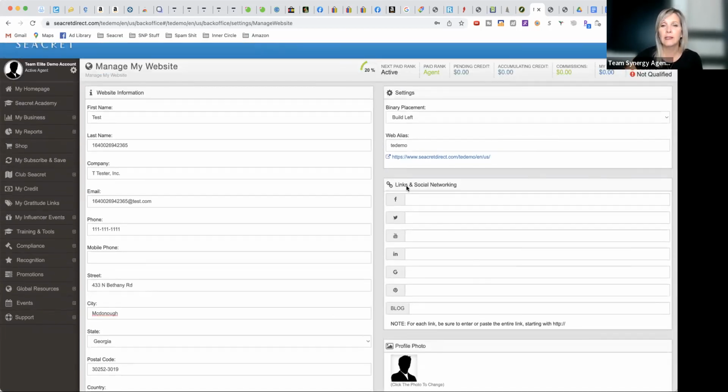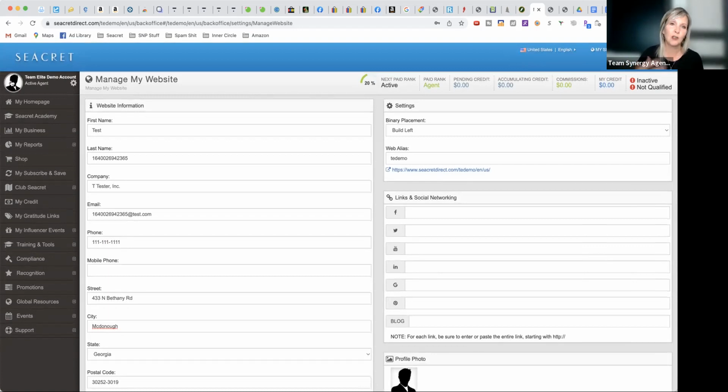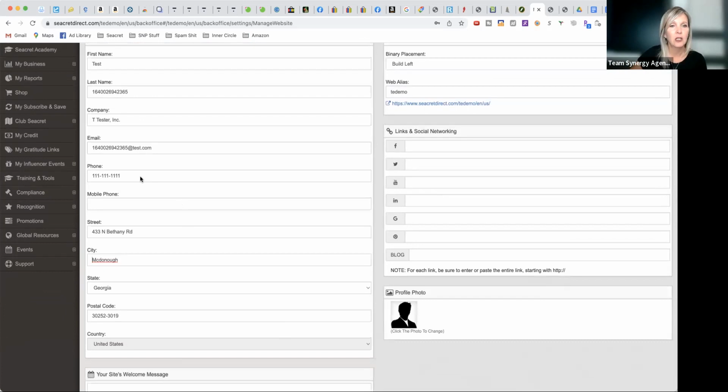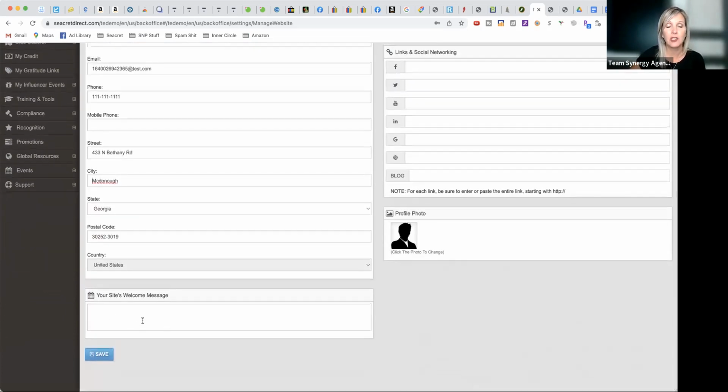The other thing is you can do your social media links in here. So again, if you're giving somebody your website address, it's also going to have your social media links that they can go find. And you also can put a profile picture in here as well, which will then show up over here, but it's also going to show up in the tree for your enroller and for other people in there as well. So put a picture in, and then obviously make sure that you've got your correct info over here. And if you want to put a message to people if they go to your website to see, you can also put that there.